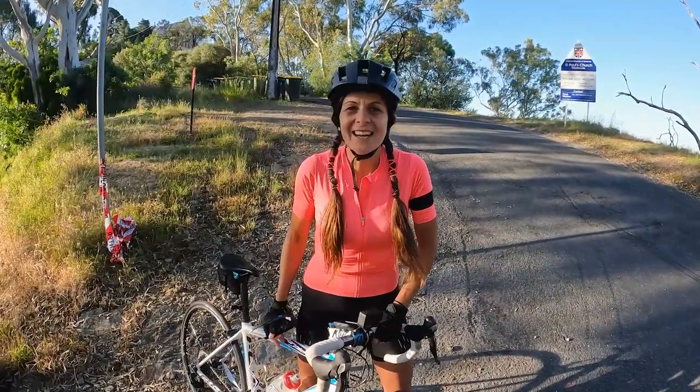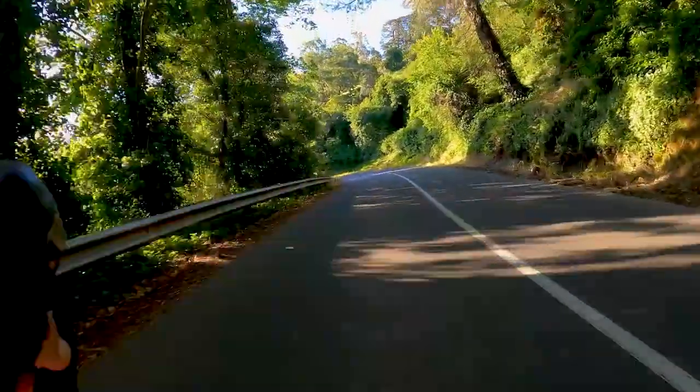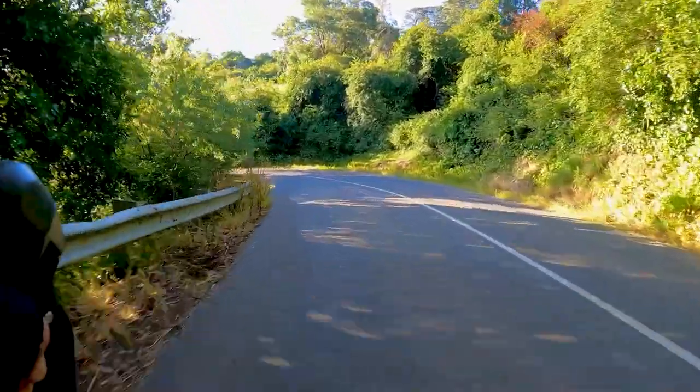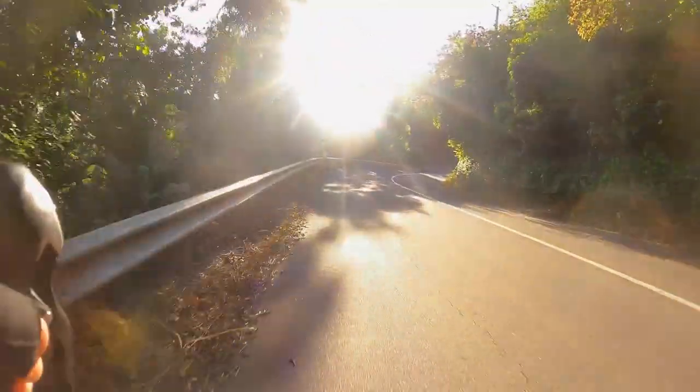And now we're gonna go down Montague, because Corkscrew comes up on Montague Road. So now gonna just roll back down to Adelaide along Montague Road, which is actually a really nice descent back into the city. So awesome.